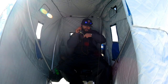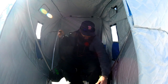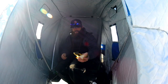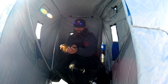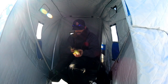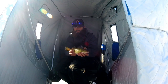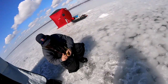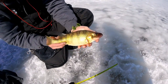Got him, dude. I got him. Small, big? Whoa, look at that thing, dude. That's awesome, man. Oh, that is sick. What a slob. Let's measure it. Wow. Let's bring that thing into the light for a second so we can get a good shot of it. Let's get a measurement on this log. That is a sick one.